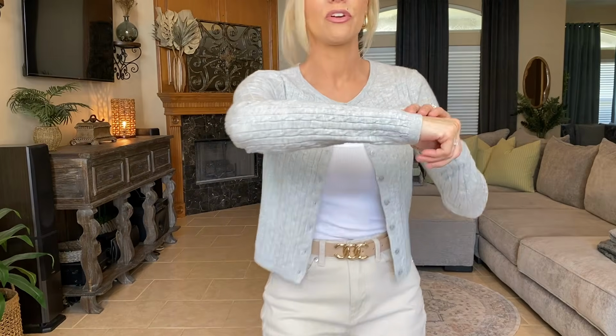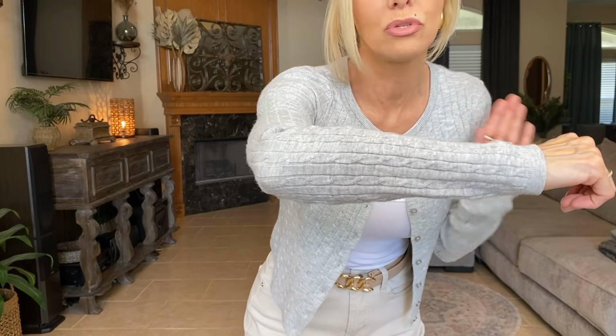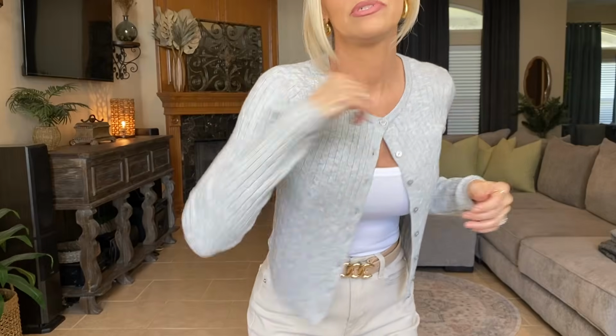So this little sweater I got at Walmart. I want to say it was like 16 something. It's so soft, and it's got that little cable design. Now I just have it buttoned on the top. You could button it all together if you want to, and it still looks really cute.